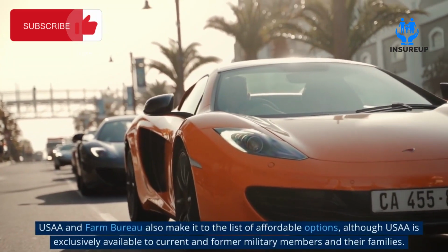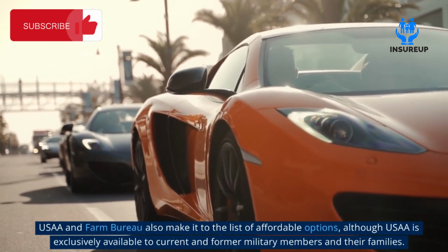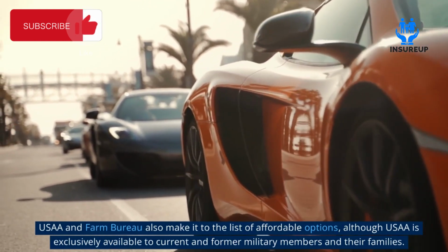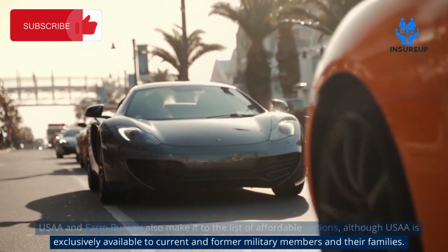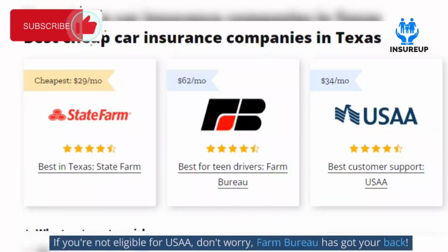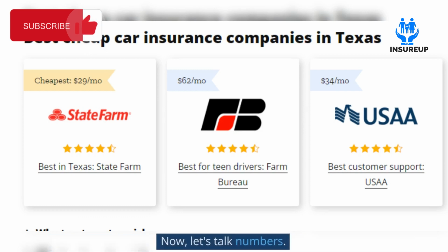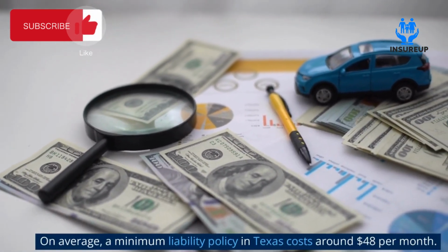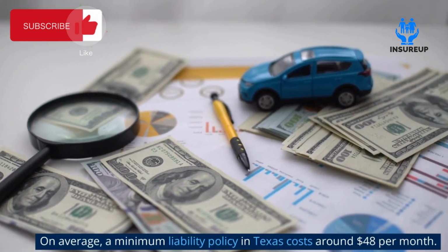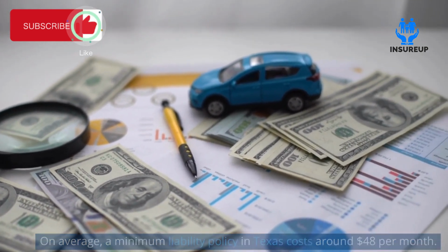USAA and Farm Bureau also make it to the list of affordable options, although USAA is exclusively available to current and former military members and their families. If you're not eligible for USAA, don't worry, Farm Bureau has got your back. Now, let's talk numbers. On average, a minimum liability policy in Texas costs around $48 per month.